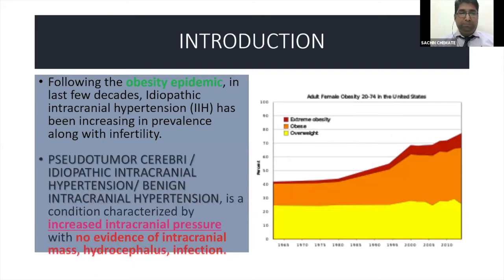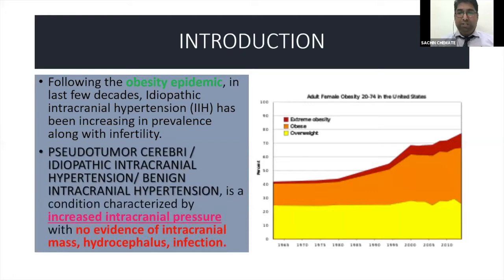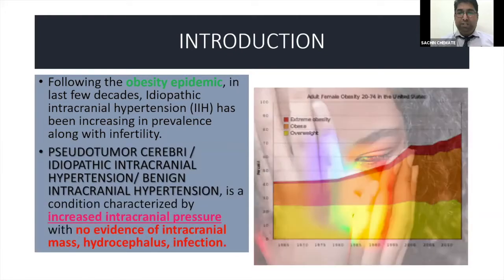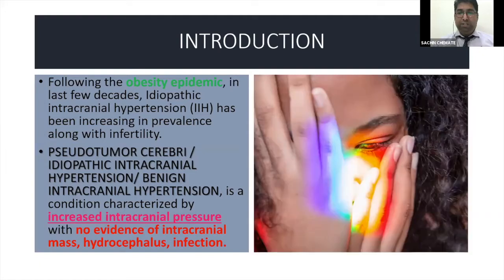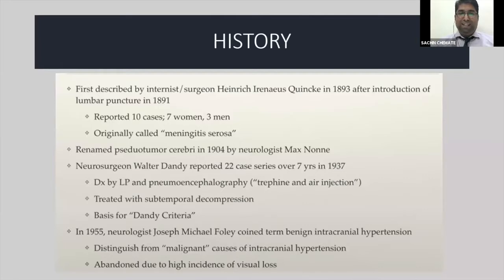The terminology benign intracranial hypertension is obsolete, especially to distinguish it from malignant intracranial hypertension. So we use only idiopathic intracranial hypertension. The other synonym is pseudotumor cerebri. Basically, the definition is a condition characterized by increased intracranial pressure, but with no evidence of any intracranial mass, hydrocephalus or infection. Historically, lumbar puncture was introduced in 1891 by surgeon Quincke. Two years after that, he described this entity. He reported 10 cases, 7 women and 3 men. Originally, he called it meningitis serosa.